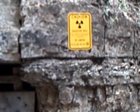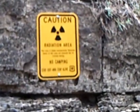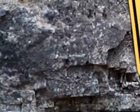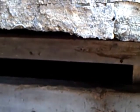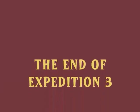On our way back to our base camp, we ran across a mine shaft. It was boarded up for safety and so forth, but we were very curious about the sign on it. Basically it's a uranium mine, and it's still radiating particles, and we were told by the forest rangers that it would not be a good thing to go into these caves or take any rocks that might be around the entrance, so we left the area alone.